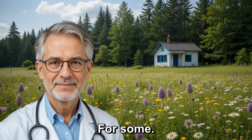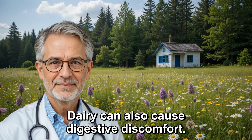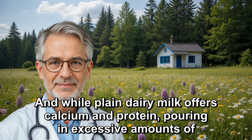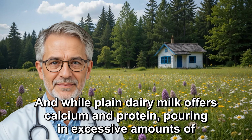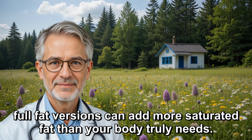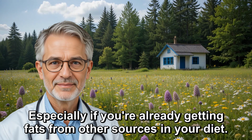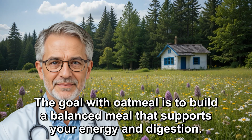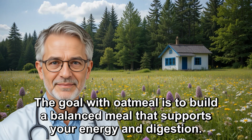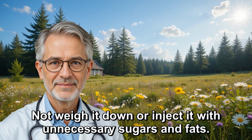For some, especially as we get older, dairy can also cause digestive discomfort, like bloating or gas. And while plain dairy milk offers calcium and protein, pouring in excessive amounts of full-fat versions can add more saturated fat than your body truly needs, especially if you're already getting fats from other sources in your diet. The goal with oatmeal is to build a balanced meal that supports your energy and digestion, not weigh it down or inject it with unnecessary sugars and fats.